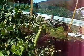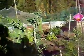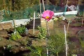So right now we're trying to pick some of these peas. And there are lots of peas to pick and lots of peas to shuck. So we're going to do a quick tour around the garden before the sun goes away and see what we've got. Alright.